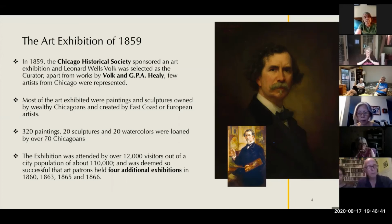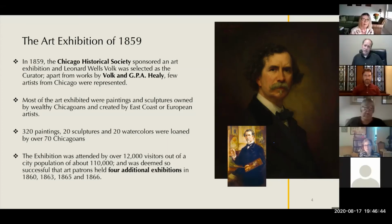There were 12,000 visitors to this exhibition in 1859, which is pretty impressive because the city at the time had a population of 111,000 people. And it was so successful that it was held over for additional months, and then in later years, Chicago art patrons held other similar art exhibitions.